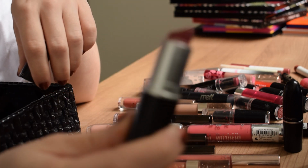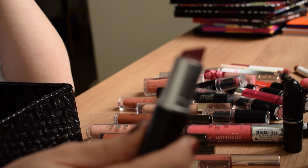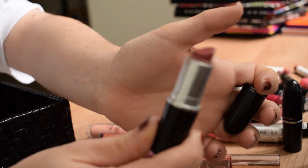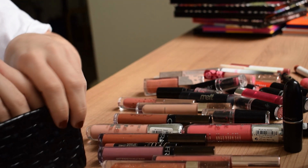Oh, by the way, this is Meher from MAC. I'm so proud of the progress that I've made on this particular lipstick because it's nearly finished. So obviously I'm keeping that to finish it up.